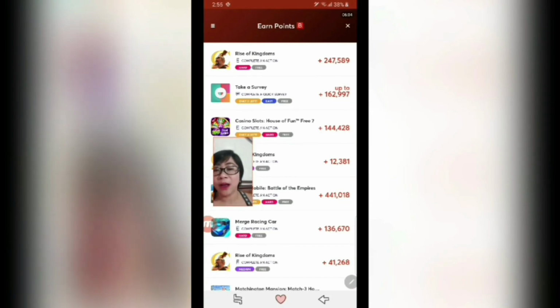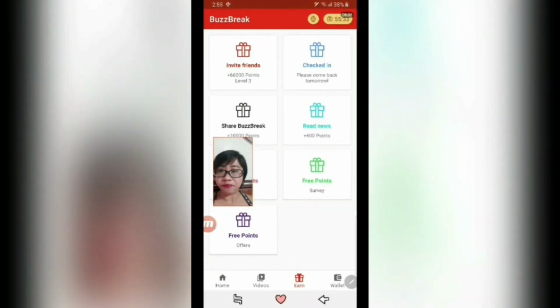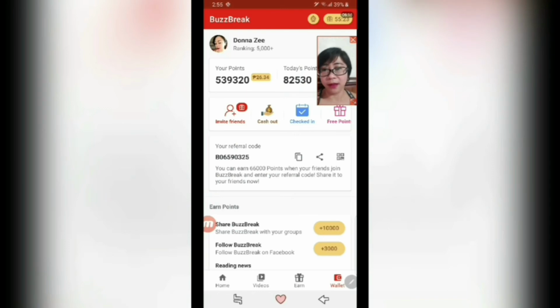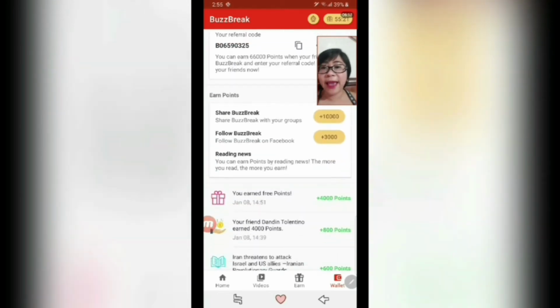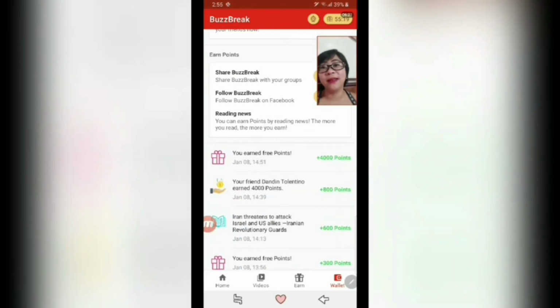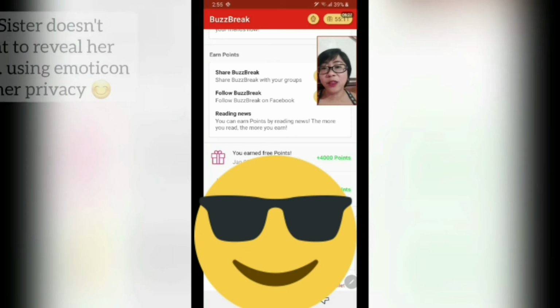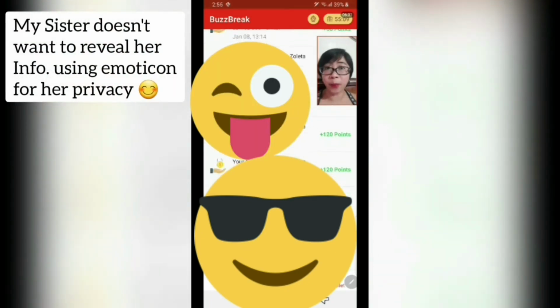Okay, so let me just go back. I want to talk about the wallet part again. So I'm going to go back to the wallet part of the app. Okay, in the wallet part of the app, you can actually see the history. Let's say you earned free points of 4,000. That's because I clicked on the gift box earlier. So all the history is here of the points that you have gained, or even the people you referred. You can see if they're playing or not.